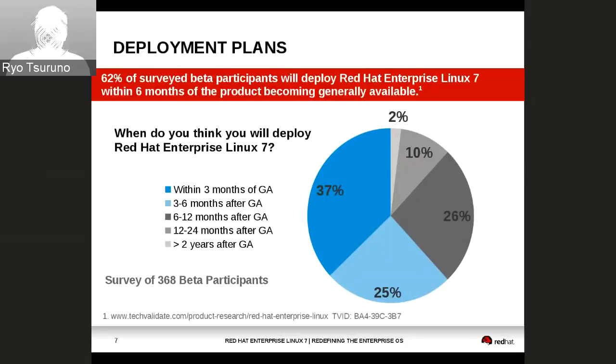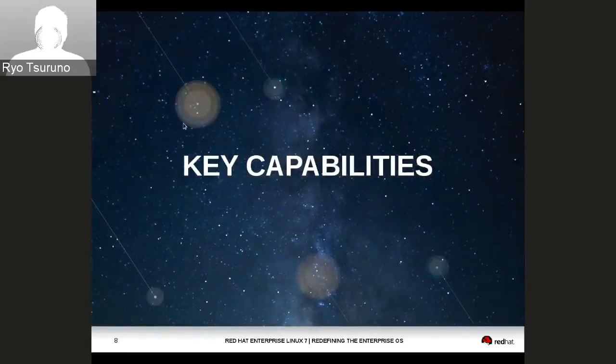And most of you know that most of the customers don't deploy the 0.0 version, especially in regions like Japan. They even wait for one major version to deploy. But the interesting thing about RHEL 7 is that 62% of respondents said that they plan to deploy 7.0 within 6 months. And 37% said that they're going to deploy within 3 months. So why would they be interested in deploying in such a hurry, right? So that's because of the key capabilities that we are deploying in RHEL 7.